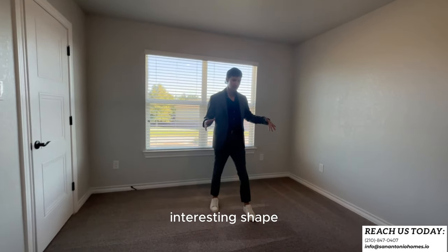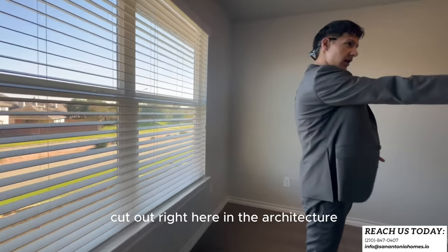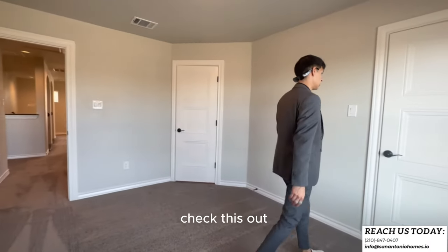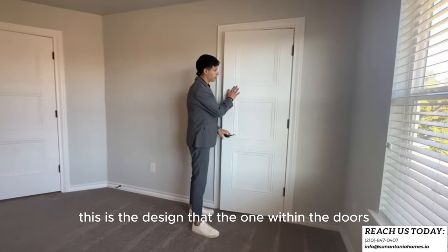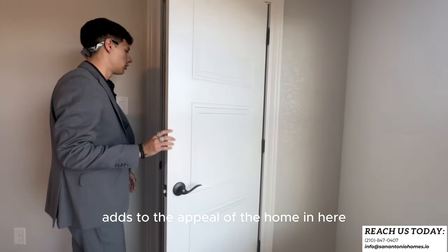Pretty good size, interesting shape. It's not just a straight square, because there's a little bit of a cutout right here in the architecture. You can see, check this out, check out the doors. This is the design that they went with in the door. It's not just a flat one. This is definitely cool, adds to the appeal of the home.